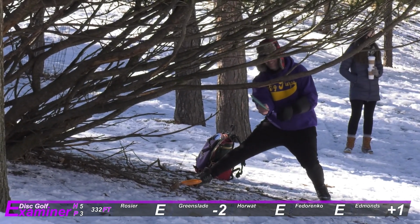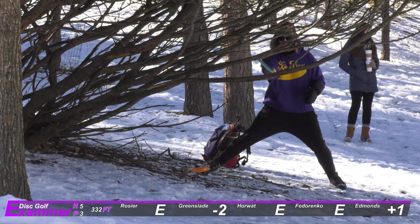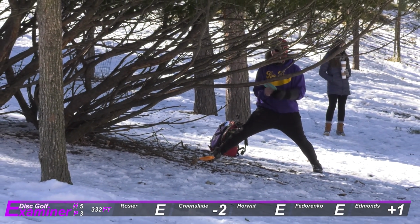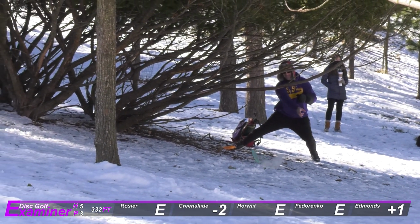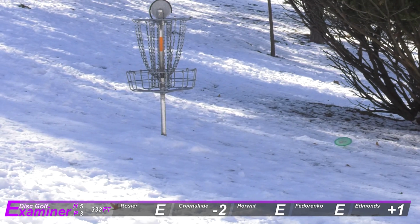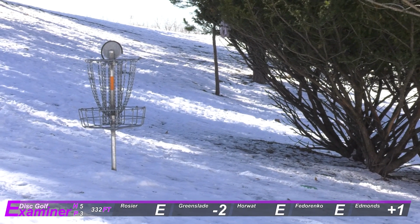And Dan's going to have that bush to contend with here. I think he's going to go for a roller, it looks like. Try to get up to the basket there. Oh, he turned around and told us he was about to try the roller, and we were all like, all right, have at it. And then he did it. That's great execution.